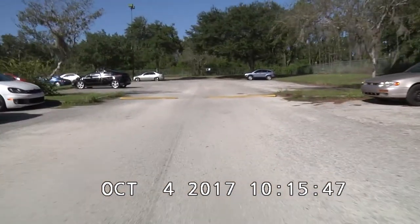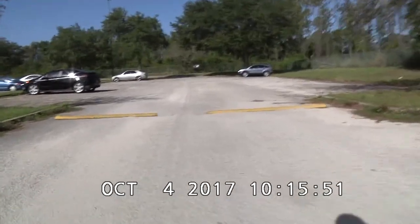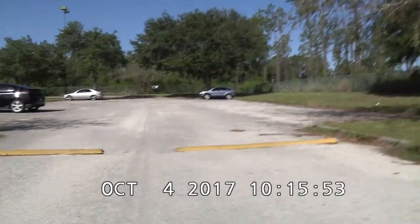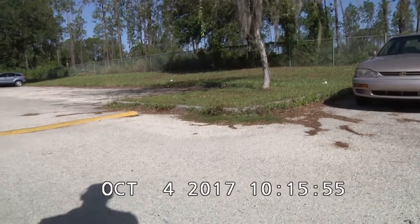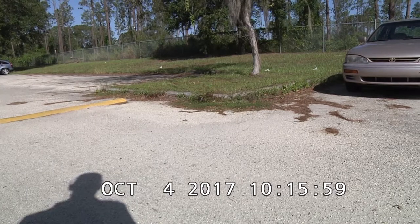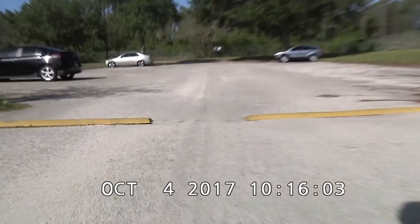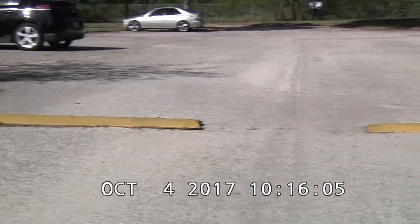We're still heading west, almost to the end. This is another speed bump. Again, look to the north, showing where the parking lot division is, the speed bump. And as you see right here, it looks like that south speed bump is broken. A piece is broken off. I'll get a different view in just a second, a little closer view.